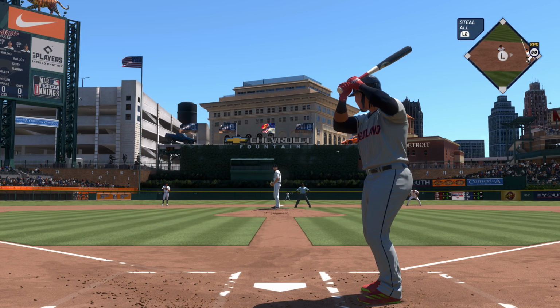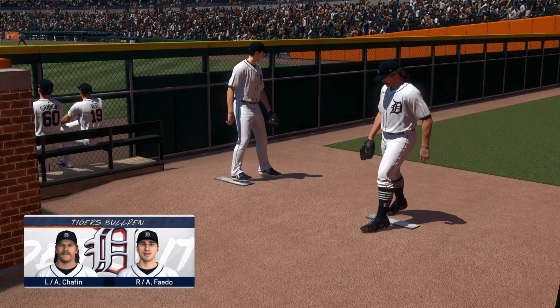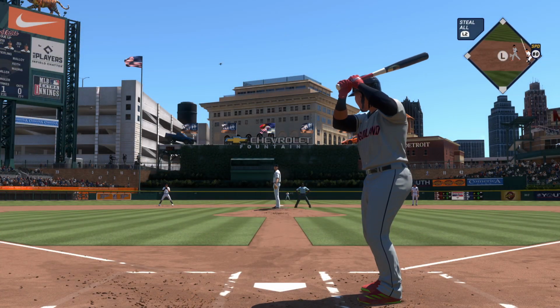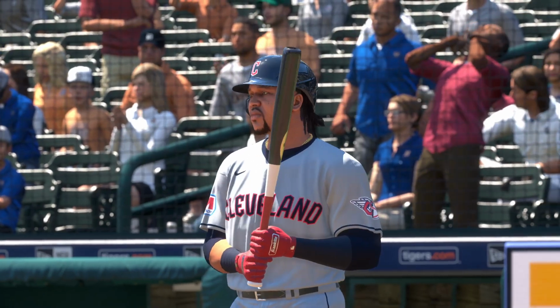Martinez gets his lead at first. Nobody out. Breaking ball in there for a strike. Tigers bullpen with some action. Andrew Chafin getting ready to go. Faedo, a right-hander, loosening up as well. And that is cut on and missed. One ball, count 1 and 2. 2 strikes.